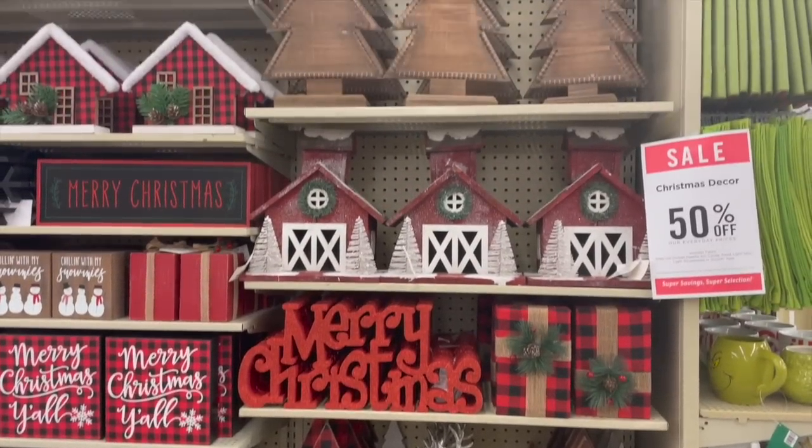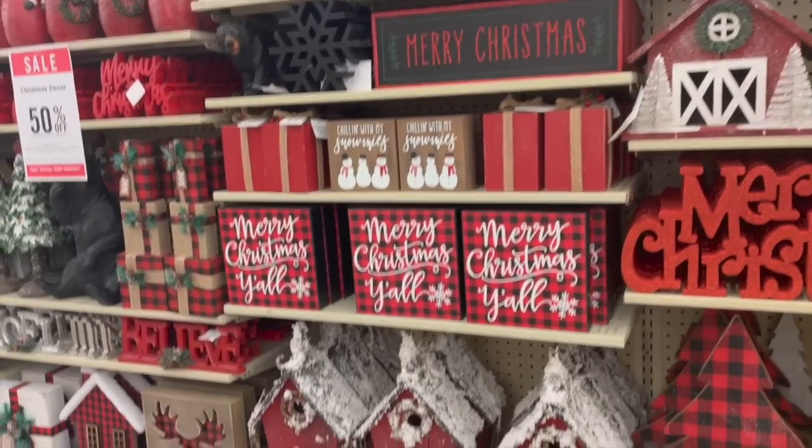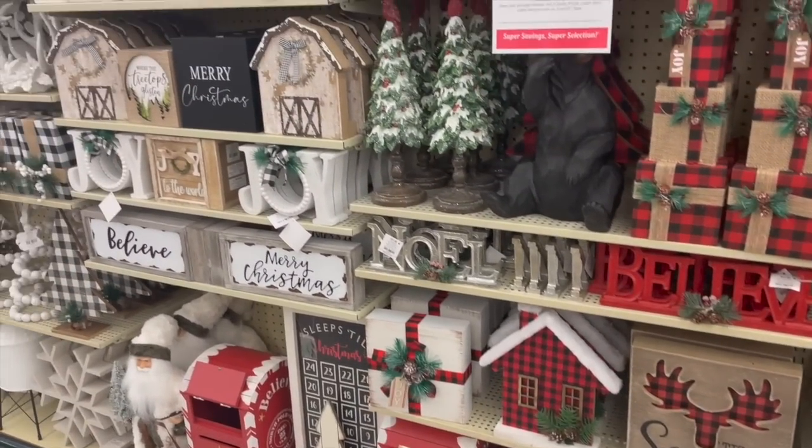So yeah, there are some Merry Christmas signs just thrown throughout all of these aisles, but there is an aisle with just tons of them and in all different colors. So if you guys like the wordy letters like that, then definitely check out Hobby Lobby.